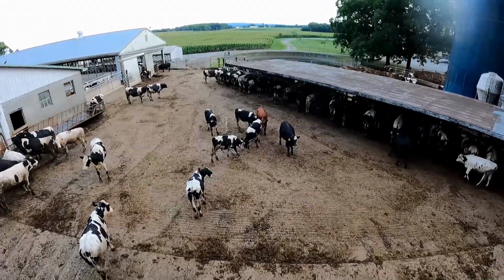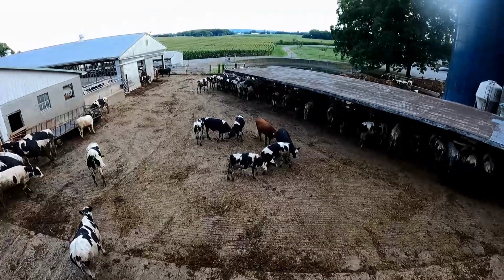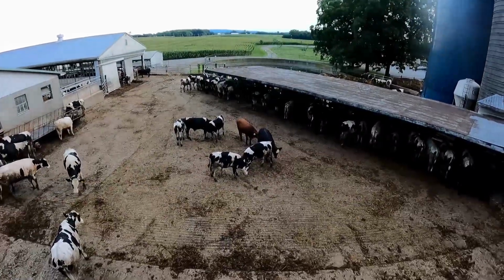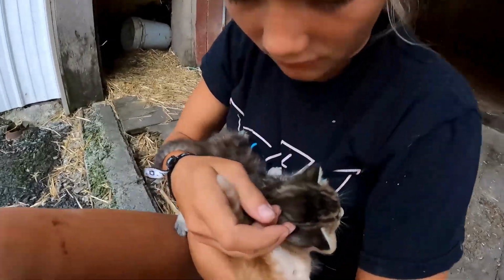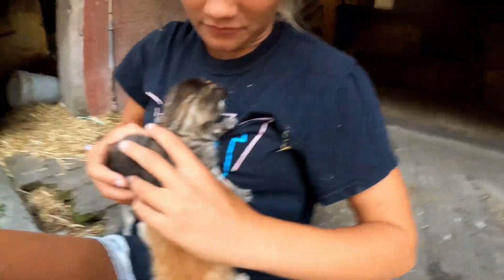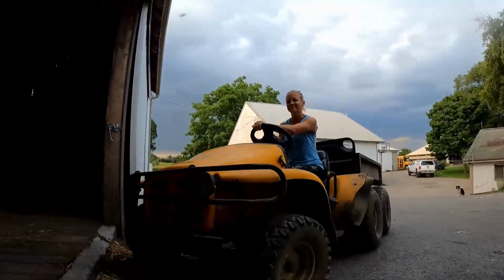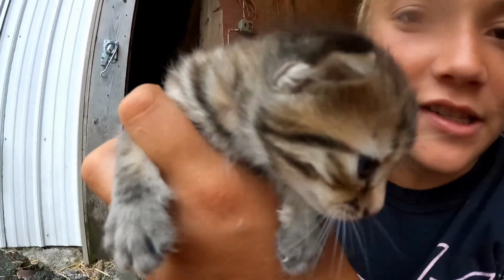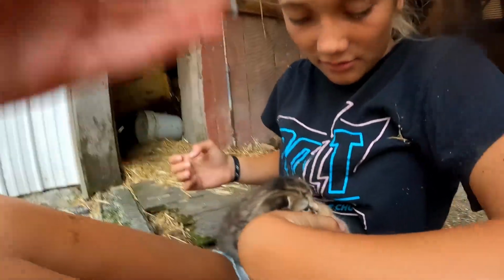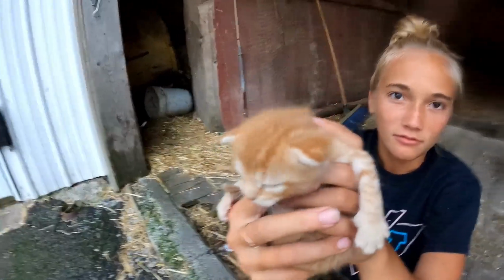The head butting contest. Well, all he's doing is sniffing. Whoever walks away first is the loser. Shenzi. She's very cute, very pretty. Sorry. And this is Mufasa. Oh, sorry.